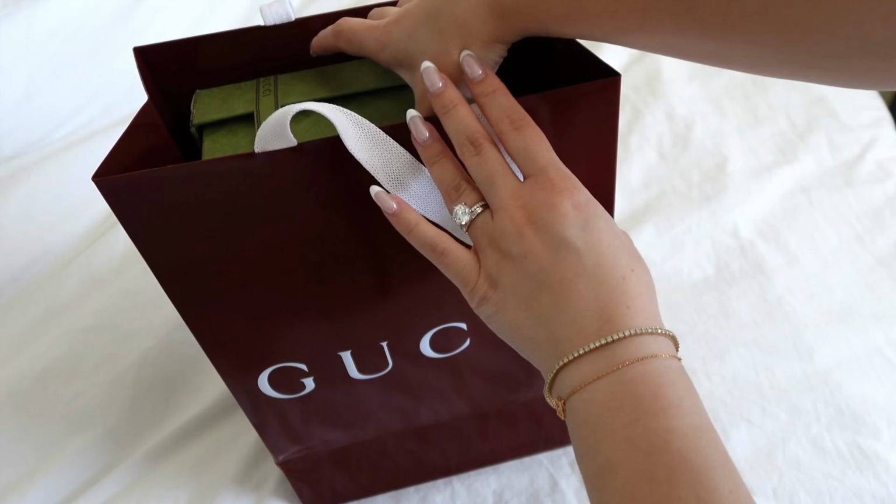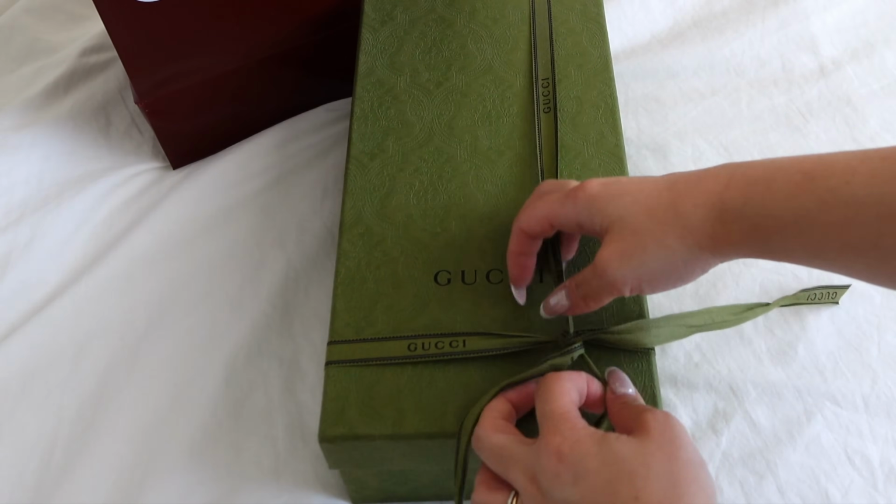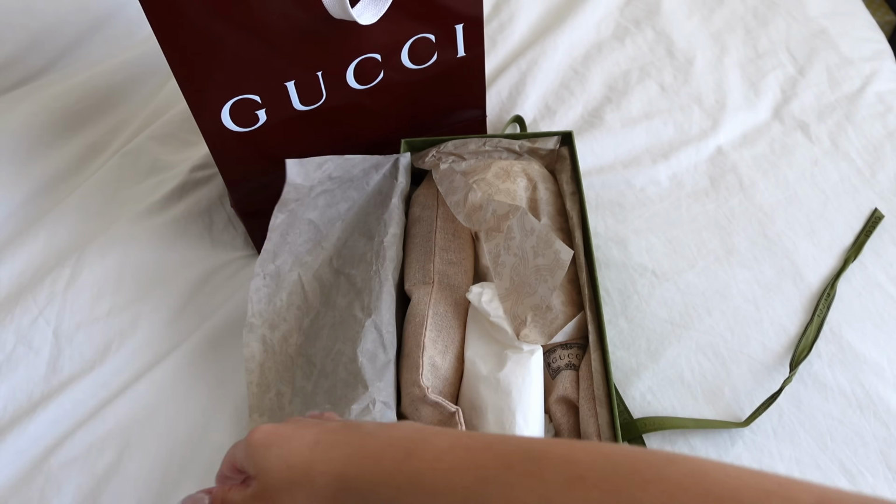Okay, moving on to my next pair of shoes. I actually did not keep these. I remember my best friend slash maid of honor was eyeing these shoes a couple months ago, and I asked her, hey, did you get them? We're in Europe, you might as well get them now. Based on where she was going and how she was traveling, it wasn't feasible for her to pop into a Gucci store. So I was like, okay, if you want them and they have them, I'll get them for you.